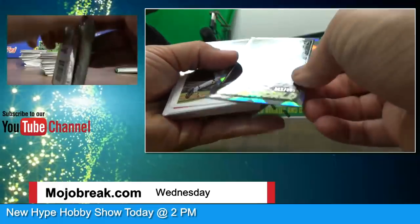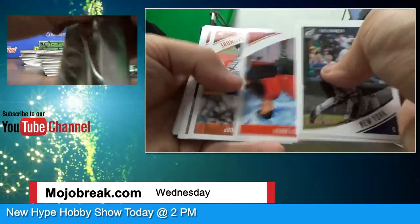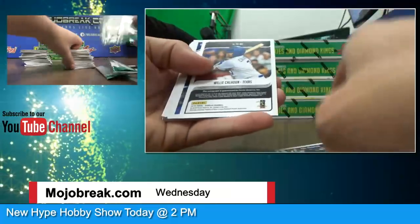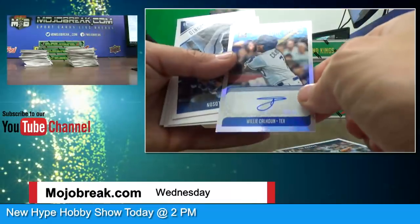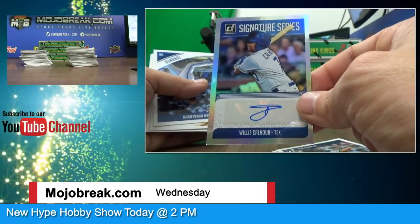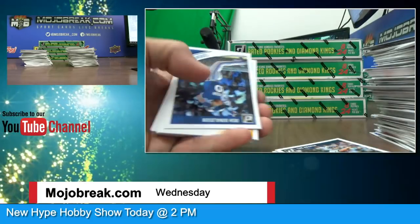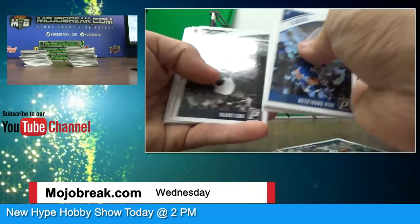And Marcel Ozuna to 349. And Willie Calhoun going out to the Rangers. Nice one. Nice auto for the Rangers. Gavin, there you go. Gavin W. with the Rangers. He was in the Yu Darvish trade we were talking about.